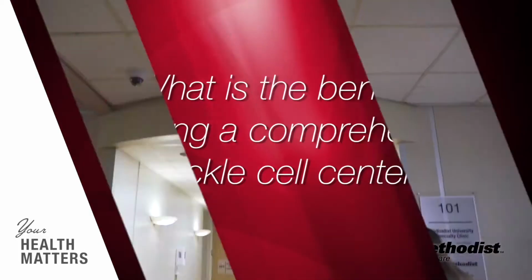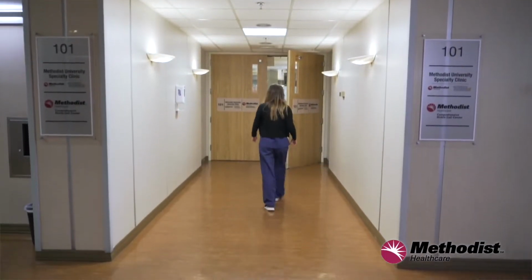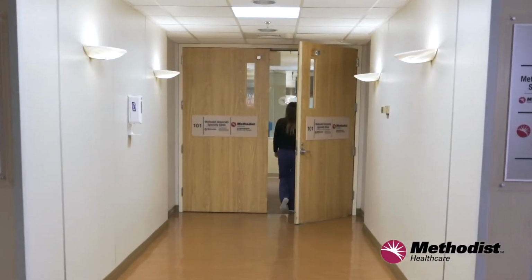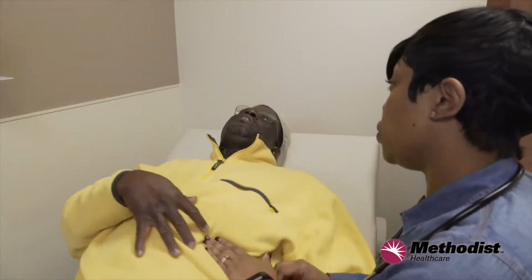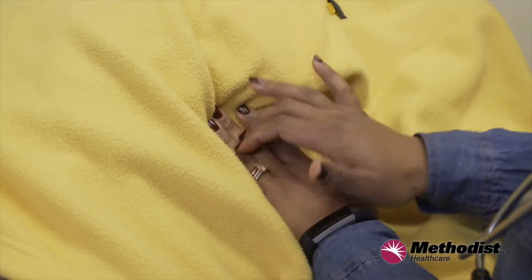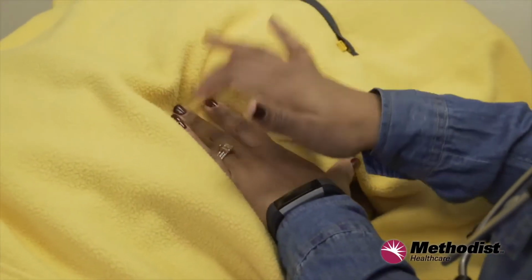Here at Methodist, what we have is a multidisciplinary sickle cell clinic. What it means is that we have professionals from different disciplines working together in the clinic. So we have physicians, nurse practitioner, psychologist, social worker, nurse educators, and nurses, all working as a team to provide comprehensive care. So what we do in sickle cell disease is what we call a medical home for people with sickle cell disease, which is 360-degree care.